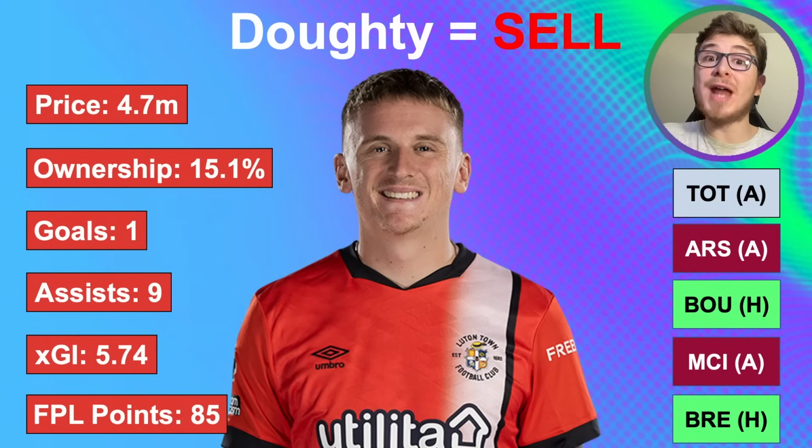and you can go to Lascelles now, who could actually start games consistently, with Sven Botman set to miss 6 to 8 months due to an ACL injury, so hopefully he returns very soon. You could also go for many other defenders I discuss in the best wildcard team, like Gusto, Bradley, not to mention Branthwaite or any other Everton defender.